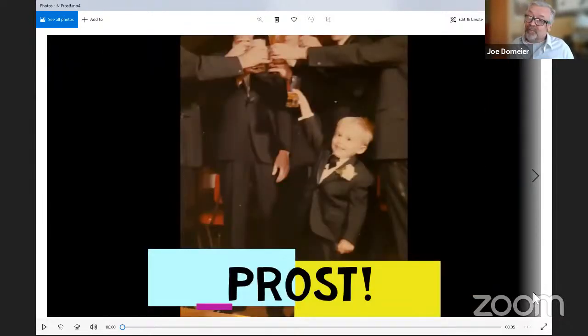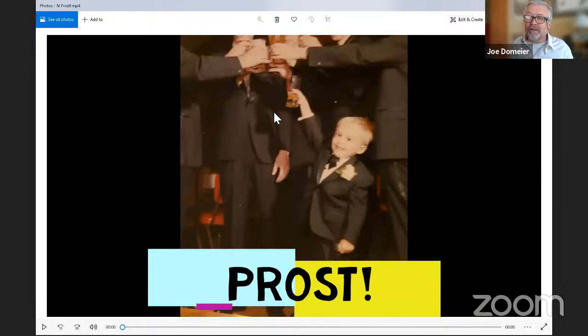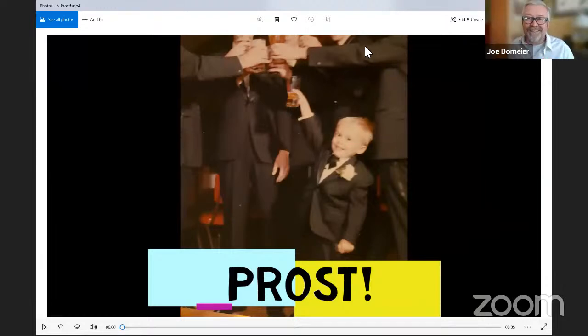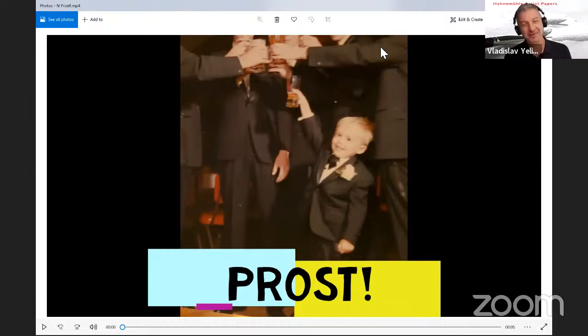So there's my Prost. This is me at age 5 and with my uncles, having myself what might have been my first beer. I don't remember. Is it legal, Joe? Well, I might have just been holding it. Yeah, they gave you just the glass. 1970.